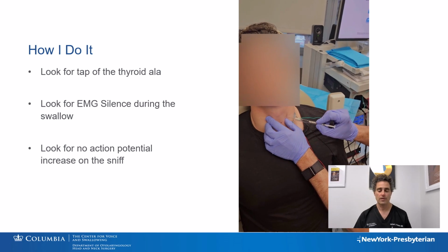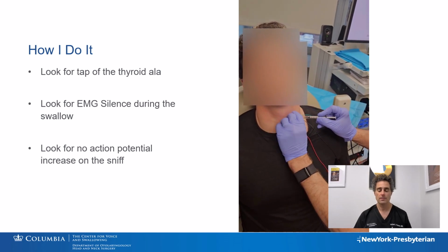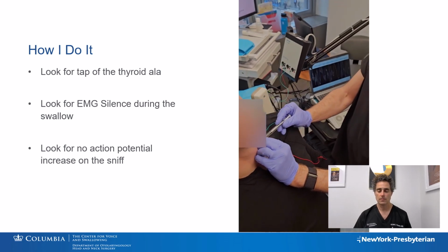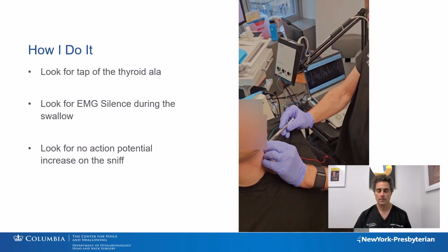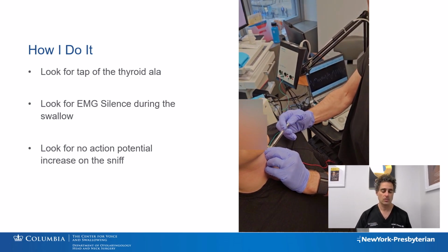And you'll see the tapping of the cartilage right there, dropping in behind. Great. Sniff. Swallow. And that was the silence with the return of the action potentials.